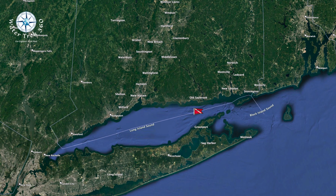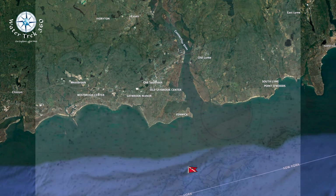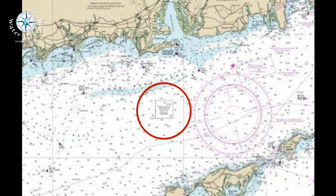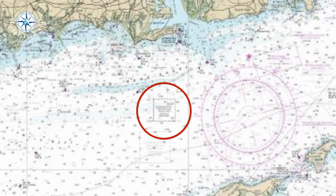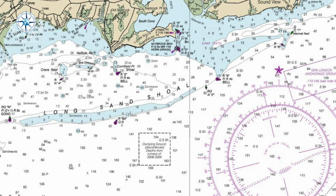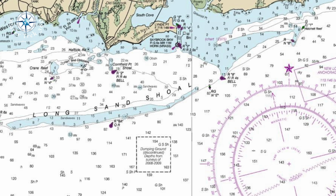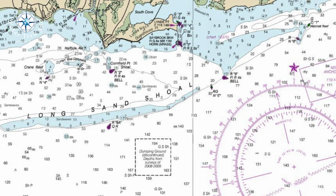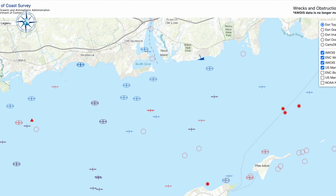Based on the AWOS listings and NOAA charts I've scoured through, there is a dump site used for many years just beyond the Long Sand Shoal. This may have been the original target dump site. The depth in this area runs between 150 and 170 feet. After reviewing the AWOS listing showing known obstruction numbers, it looks to be closer inshore than reported.